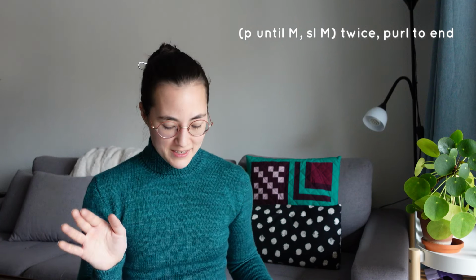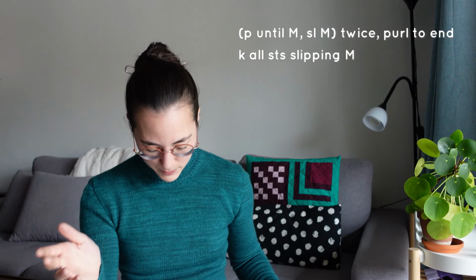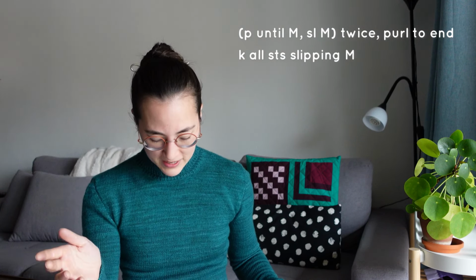On the right side, it's written: do the special thing for the edges, knit all stitches slipping stitch markers. Like, why is it different from the purl side? Anyway.